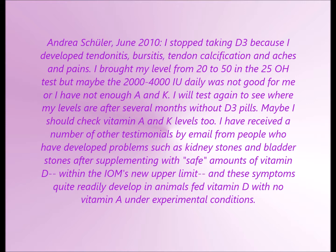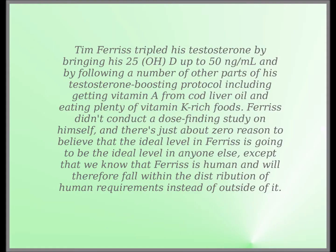Anyway, I put the whole article in here. This guy says, Tim Ferriss, he said, tripled his testosterone by bringing his 25 OHD up to 50 nanograms a milliliter. Meaning, I guess that's ideal, 50 nanograms a milliliter of this 25 OHD metabolite, the kind you get checked. If you could find a good alternative healthcare practitioner, that would be the best place to get checked for a blood test. It tripled his testosterone. Remember, vitamin D is a hormone.